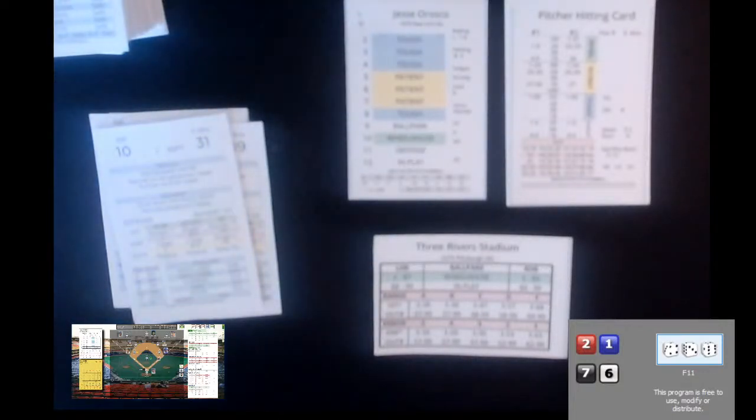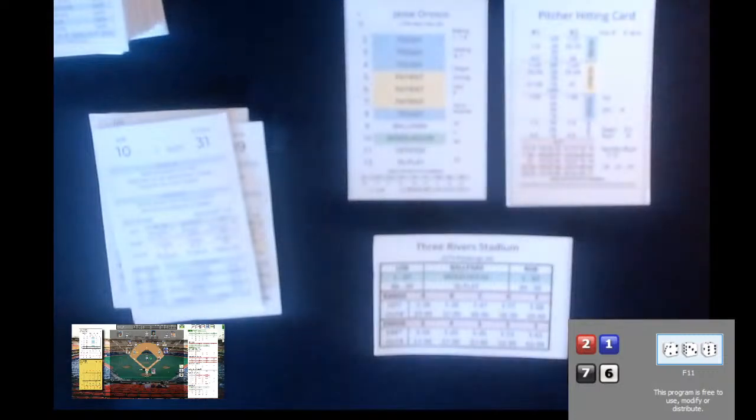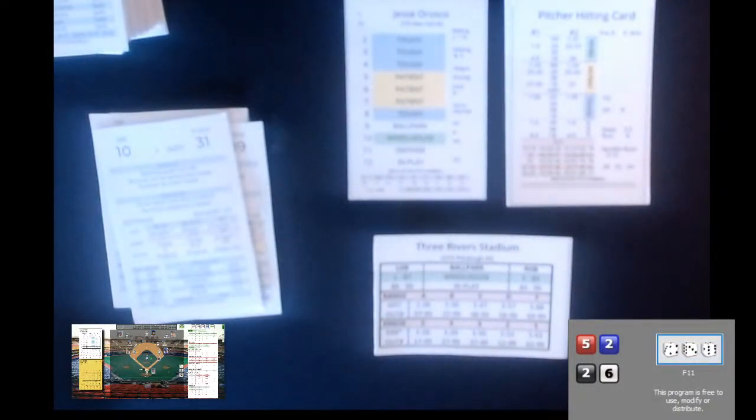Just got to find my sacrifice bunt chart. Here we go. He's an A rating, so 7-92. He's got a good chance. So 26. It will be a sacrifice bunt that will move, and it is bunted to the catcher, so he lays it down in front of the plate. But Trevino will not be able to make the play to second, so it's a good sacrifice bunt laid down by Whitson to move Berra over to second. So 1 out.